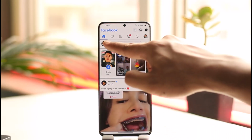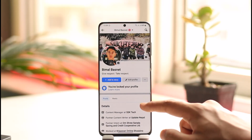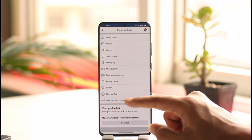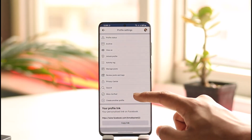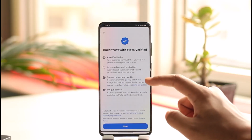Come to your profile page by tapping the profile icon from the bottom left and then tap the three dots option over here. Once you tap on three dots, you can just go to this option called Meta Verified and then make sure to tap on it. As you tap the Meta Verified option here, you should be able to see all these features.